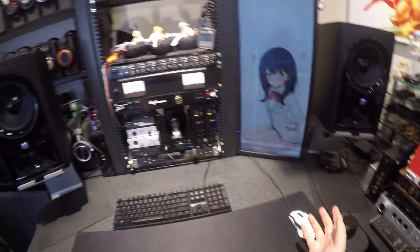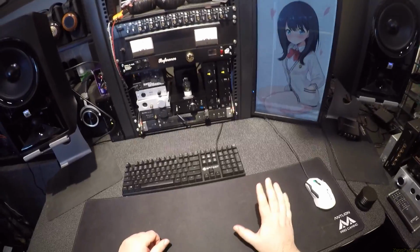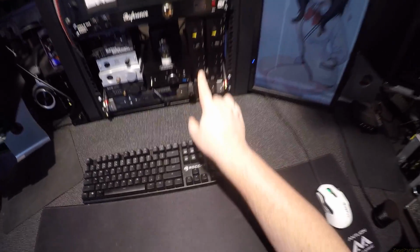And they turn on pretty instantly. So, I mean, you're gonna get hiss. A lot of amplifiers will put out a hiss. Except for you, babies. I know you're great.